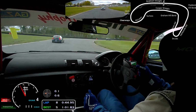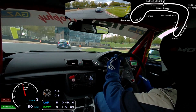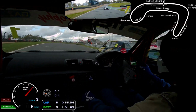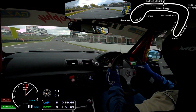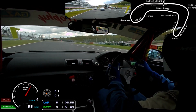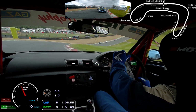Okay, now I'm going to try a better line round Clearways. Quite a late apex, probably not as late as I would like. Okay, I've got some speed on him now. Is that going to do it? Wow, okay. That was surprisingly easy. Yeah, I'm not quite sure what happened there.